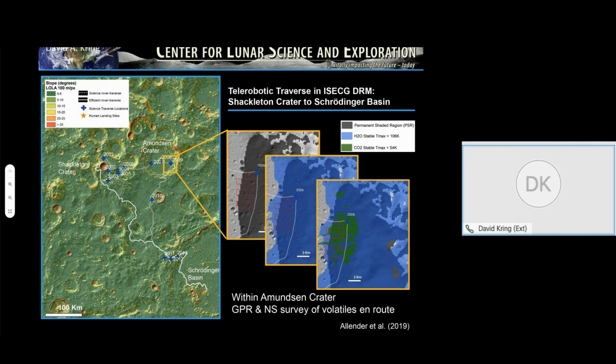Here's an example of how it might work between crew landings. So we might have a crew landing at the Shackleton Crater. Well, we are. And it's in the ISIG design reference mission that there will be another crew landing at the Schrodinger Basin. In that design reference mission, 2 small pressurized rovers are tele-robotically driven from one landing site to the next landing site where crew then land and utilize them. We've demonstrated that the rovers can get between those 2 points in far less than the year between crewed missions.